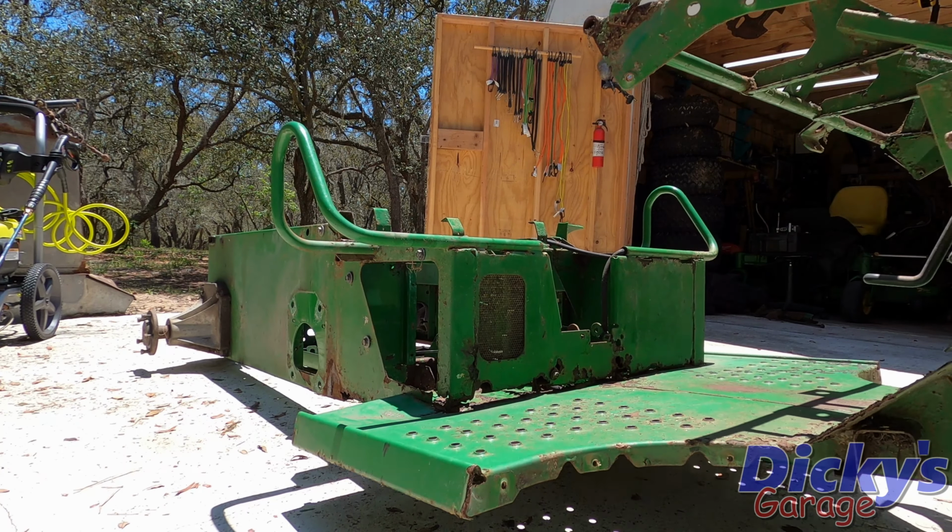The first thing we got to do is clean it up. I've already stripped everything off the chassis, but now we need to hit it with the pressure washer, see how much of this flaking paint and rust we can get off before we start grinding and welding.